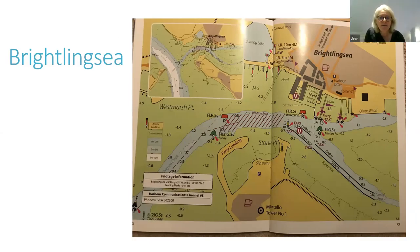Jean, can I ask a question? If it's a cardinal with an easterly mark, does that mean it has three flashing lights? Yes. Okay, that's good. Yeah, and the westerly has nine. It's a slight variation, but that's the general gist.